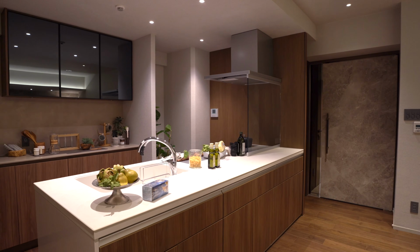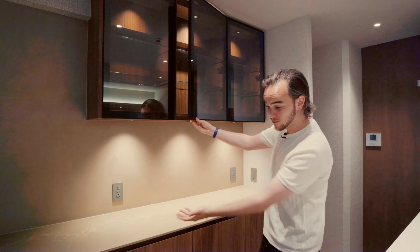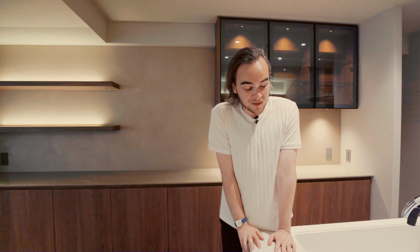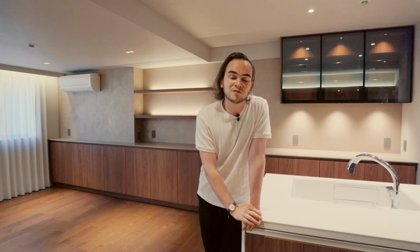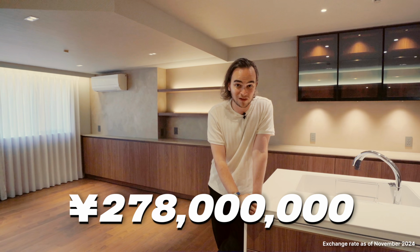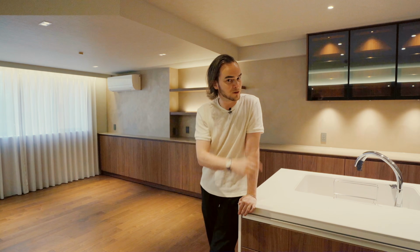And I mean, I love everything about this place. If you look around, just the amount of storage that you can see and the amount of storage that you can't see or even find for that matter, it's full of mysteries. Now, the only thing that's not a mystery is the price. This place comes out to 278 million yen, which right now is about $1.95 million. Pretty close to 2 million as well. Now, let's go see the last one.